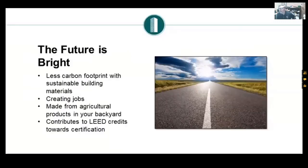But the future is bright here. A lower carbon footprint with sustainable building materials is a very noble goal. Creating jobs is a wonderful spin-off of all of this activity. And when we can make products from agriculture in your backyard, that helps the rural areas. It helps the entire nation and state, so that's good. And one of the things we maybe didn't talk about enough is that all of this contributes to LEED credits towards certification. And Dean, maybe at a future date and time, that could be further discussed, because that is also a noble goal and important.